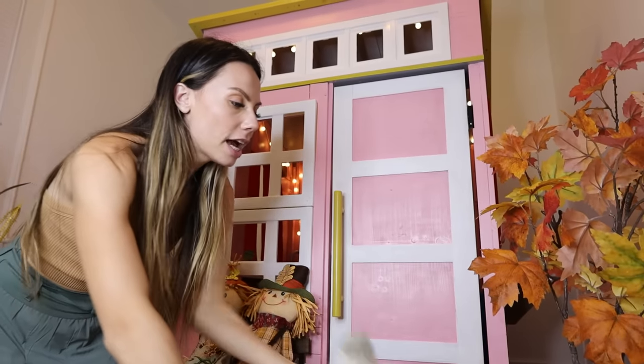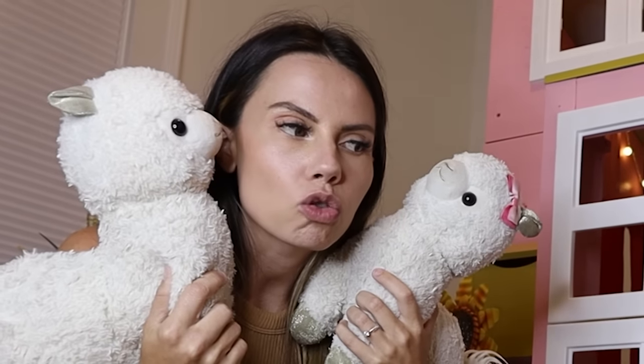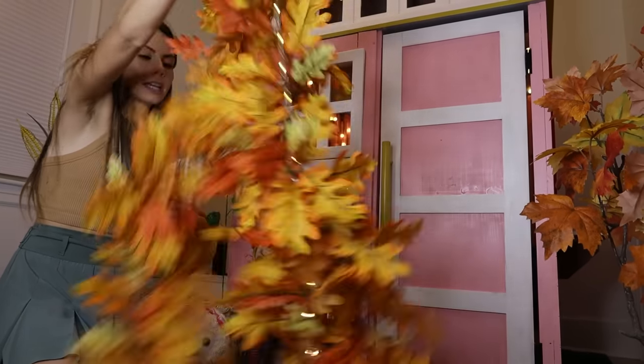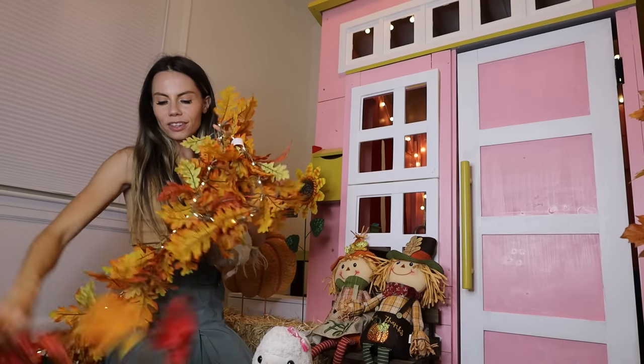Come on, llamas. Let's put up these leaves on your house. Now, where do you think they should go? Oh, that's a great idea. Okay, okay. Stay right here. Llama Bean said she wants to surprise you on where she wants to put the leaves. Look how cool this is. Look how cool these leaves are. Oh, they're a bit tangled.